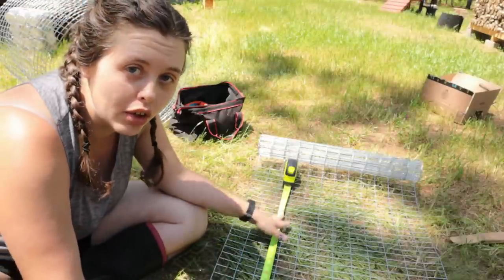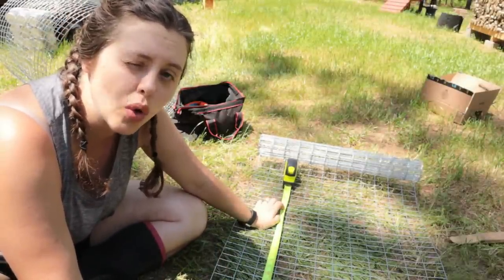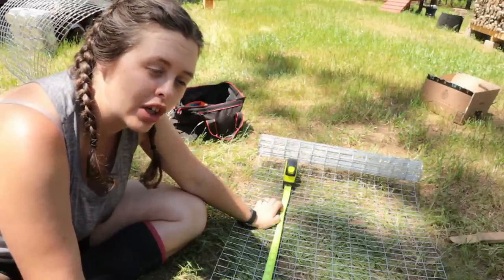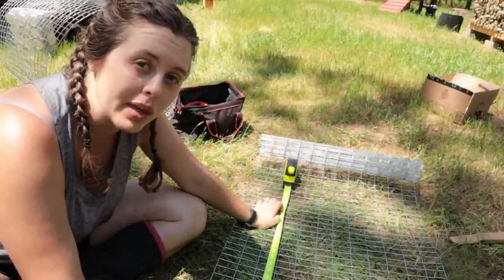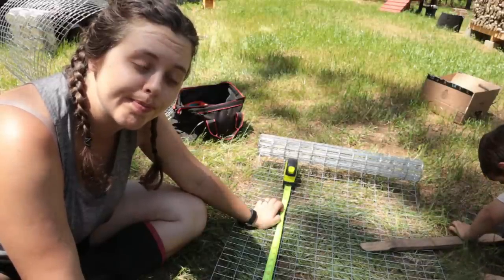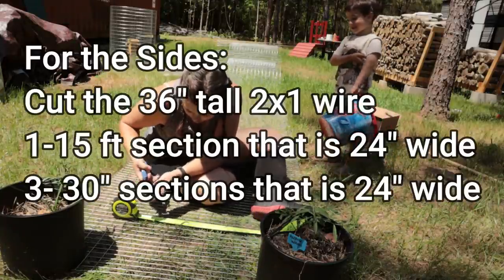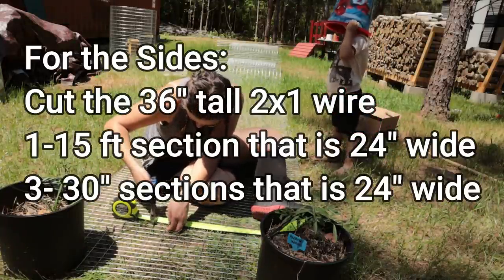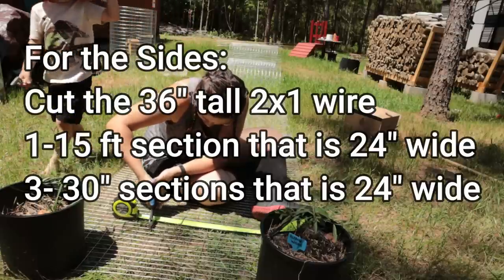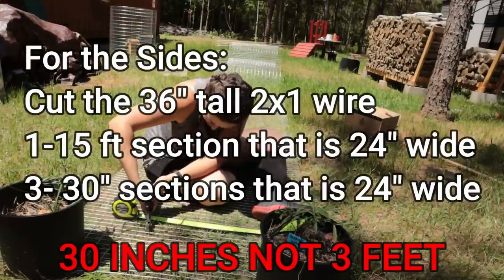I'm measuring out another 30-inch one. And at the 30-inch mark, it's in the middle of one of these holes. So I don't know how that's going to work when I put it together. So I'm going to cut it a little big and figure it out when we get there. Now from the 36-inch wide one, I'll cut another 15-foot section like I'm doing this, and I think 3 of the 3-foot section. So it'll basically be the same. I'll just have to do a little extra cutting on that one.